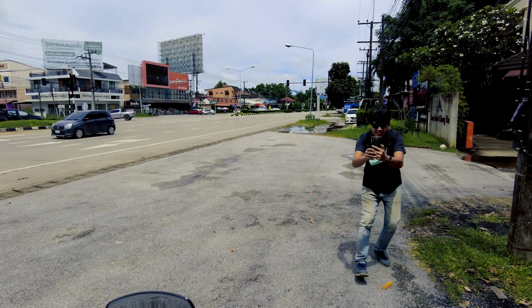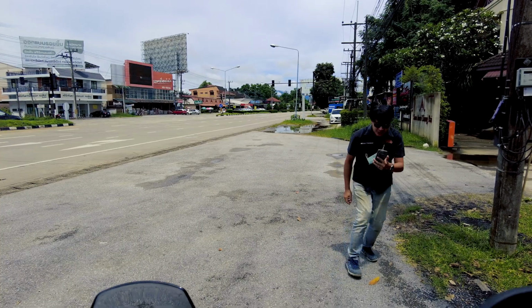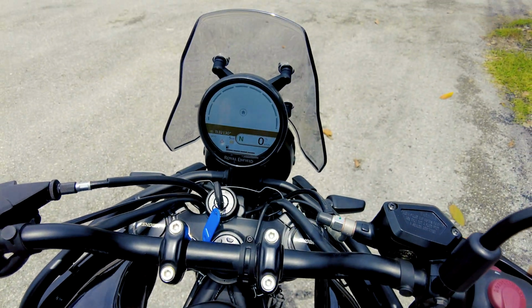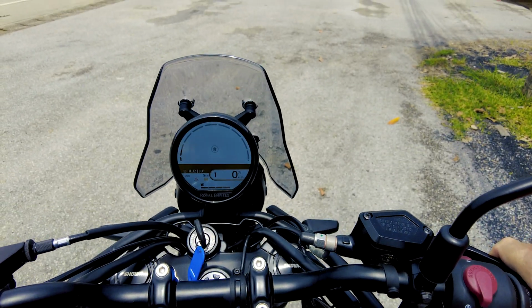Here's the salesman taking a photo of me. I'm not too sure why, whether it's because he's keeping it as a record in case I run away with the bike and don't bring it back, and he's got some documentary evidence to show the police. Anyway, here we go, riding the bike for the first time.